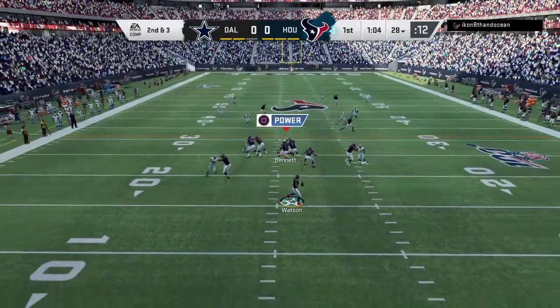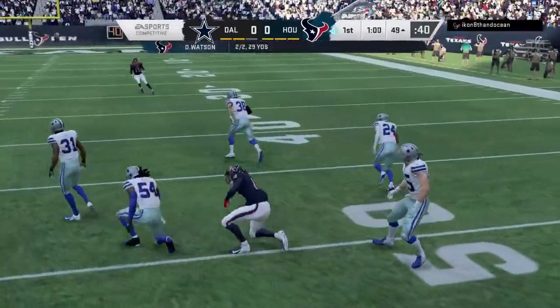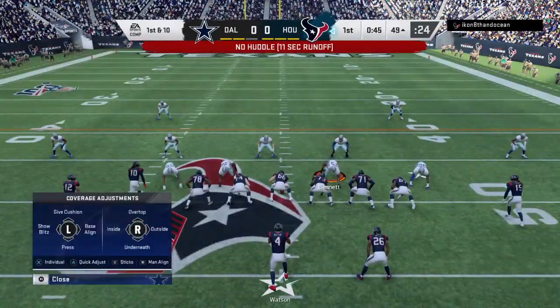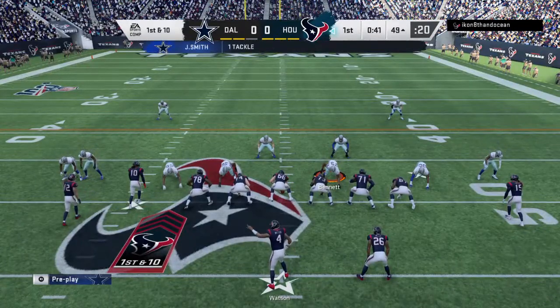Now it's Watson. The catch made by DeAndre Hopkins. And he'll be taken down, but not before they work it across midfield. 22 yards there, a first down.